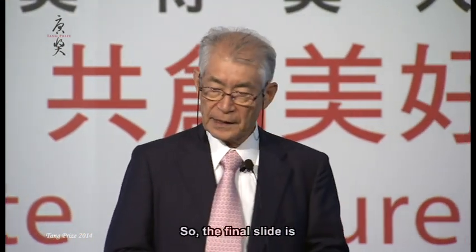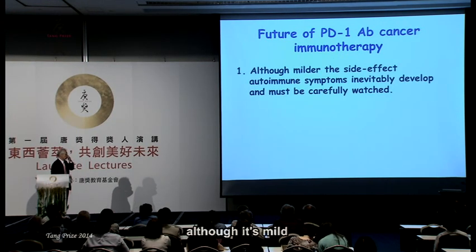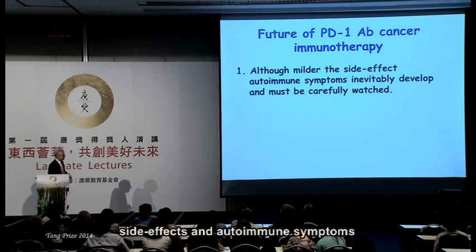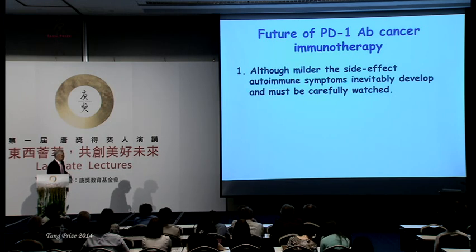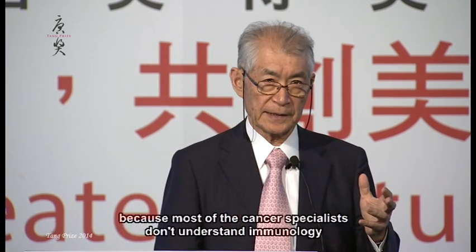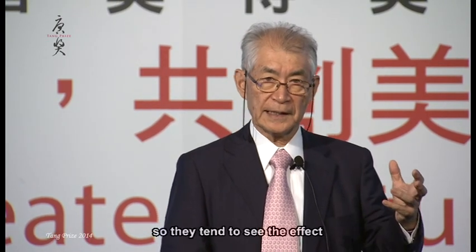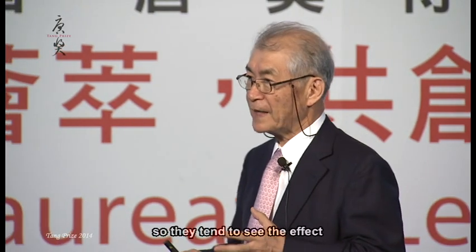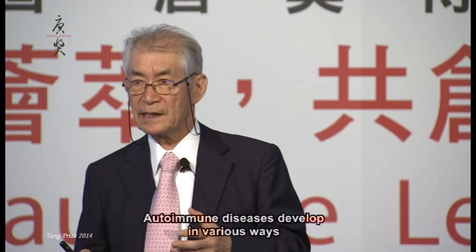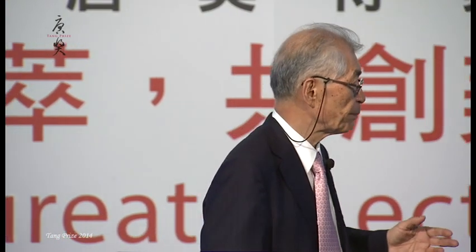So the final slide is, what is the future of this treatment? The first, although it's mild, the side effects, autoimmune symptoms, inevitably develop and must be carefully watched. I'm just warning this because most of the cancer specialists don't understand immunology, so they tend to see only the effect. And autoimmune diseases develop in various ways. So you have to be very careful to treat the patient with this immunotherapy.